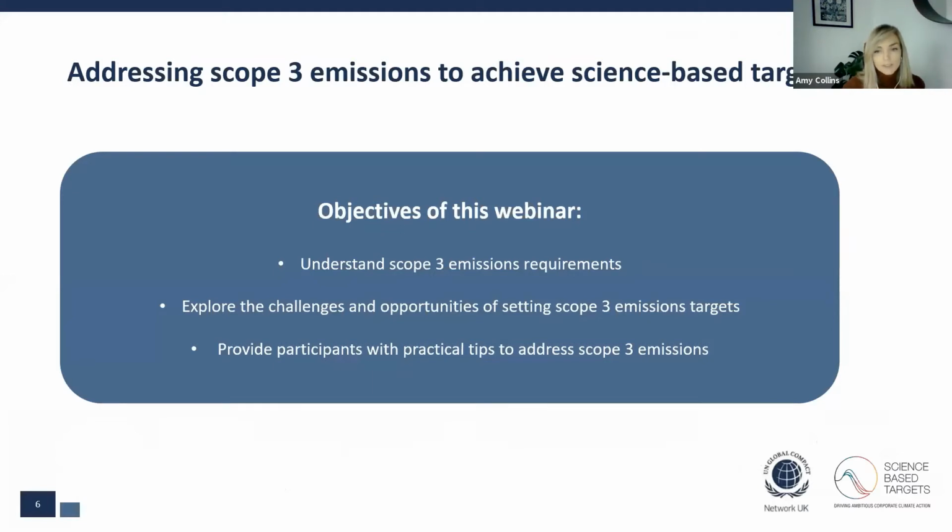However, as we'll go on to explain, they are extremely important to address because many companies, they can make up the majority of their total emissions. And of course, if you're looking to set a science-based target, they will likely be part of the criteria you have to meet.